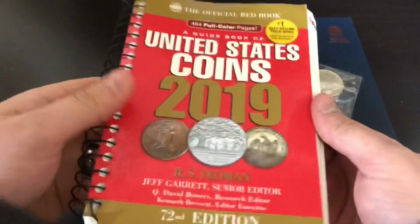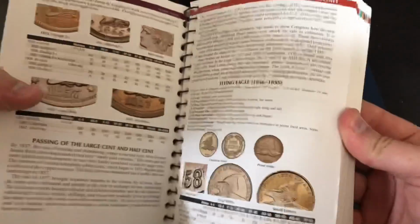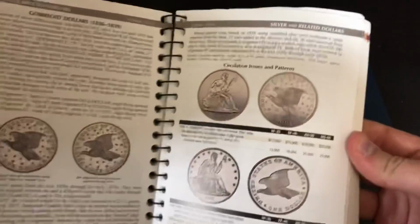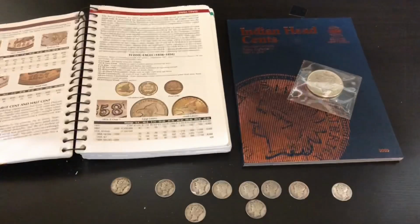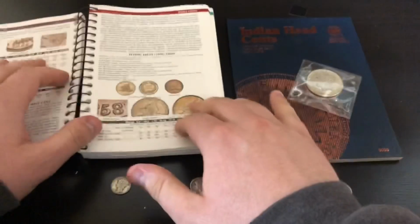But this is just an awesome book, chock full of basically every American coin you could ever want. We got small cents here, which are some of my favorites. Let's see, quarter dollars, literally everything. Here we go, silver and related dollars, commemoratives. We got gold. So it's just got so much good information here, especially if you're looking to buy something and you don't really know the price on it. This is an awesome place to start.